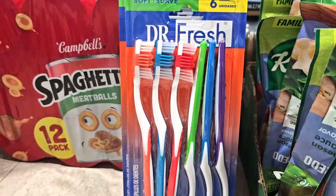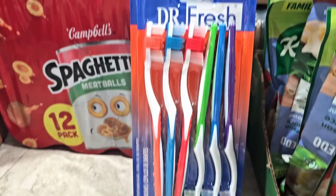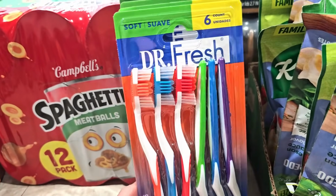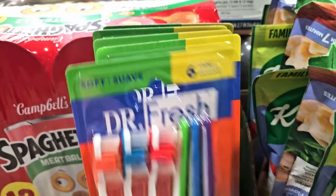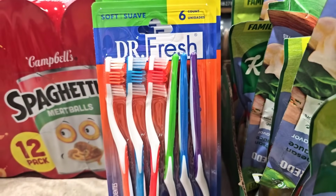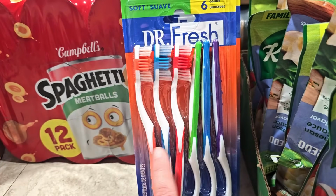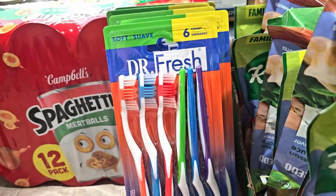And then I did get some packs of these Dr. Fresh. I've been buying these for a long, long time. There's 6 toothbrushes in a pack. I got 1 pack of soft and 3 packs of firm. So altogether, that's 24 toothbrushes. These for the longest time were $1 a pack at Walmart. So for me to get 6 toothbrushes for $1 is awesome.